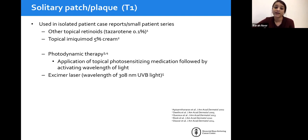Some of the more recent approaches looked at in solitary patches are things like photodynamic therapy, which works along the lines of applying a topical photosensitizing medication. So it's almost like a local PUVA type of effect, in the sense that the photosensitizing medication is taken up by the tumor cells, and then it's activated by a particular wavelength of light that results in destruction of the area. And then similar to ultraviolet B or narrowband phototherapy, which we'll talk about as well, there is a handheld device known as excimer laser, which can be useful for solitary patches in areas where the phototherapy wouldn't reach, like under the arms or in the groin.